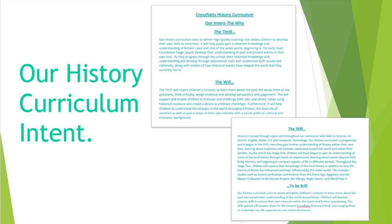Our history curriculum allows children to develop their own skills as historians. It enables children to gain a coherent knowledge and understanding of Britain's past and that of the wider world. We aim to inspire children's curiosity to learn about the past and equip them to ask questions, think critically, weigh evidence and develop perspective and judgment. This supports and enables children to evaluate and challenge their own and others' views using historical evidence.